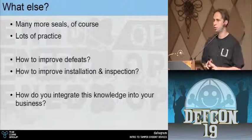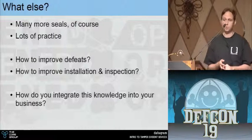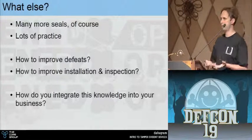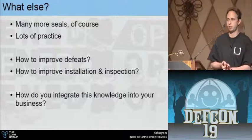Because at the end of the day, you don't need to beat the tamper seal. You need to beat the people looking at them. And that's generally a much easier thing to do. And how do you integrate all this into whatever your business is? So don't think that you can just slap a sticker on and then it's going to work.